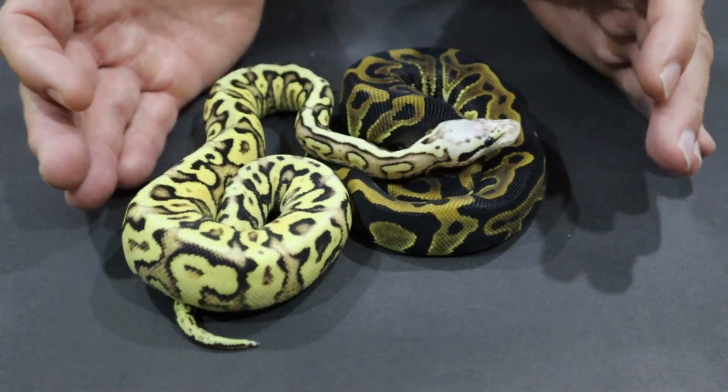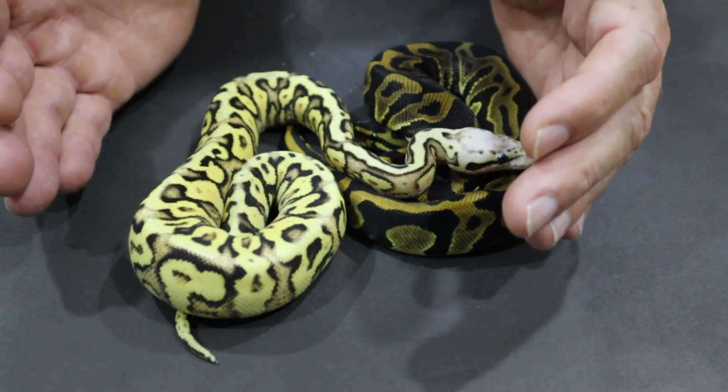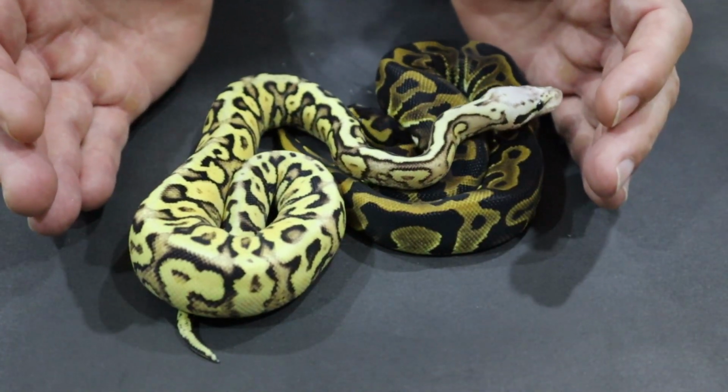This is my Batman project, and I now have the ingredients I need. I've got my spot nose het for clown, and I've got my leopard het for clown.